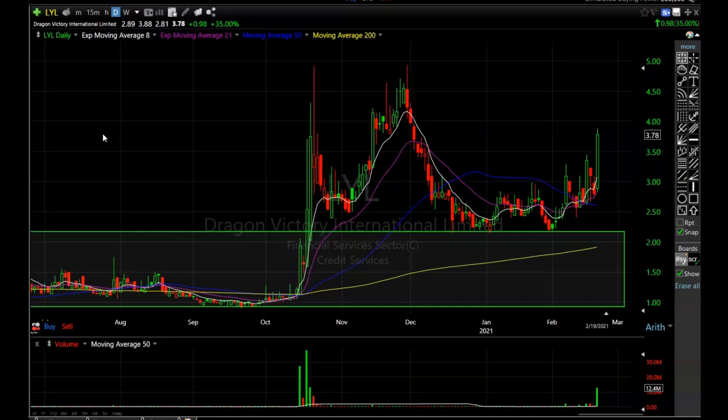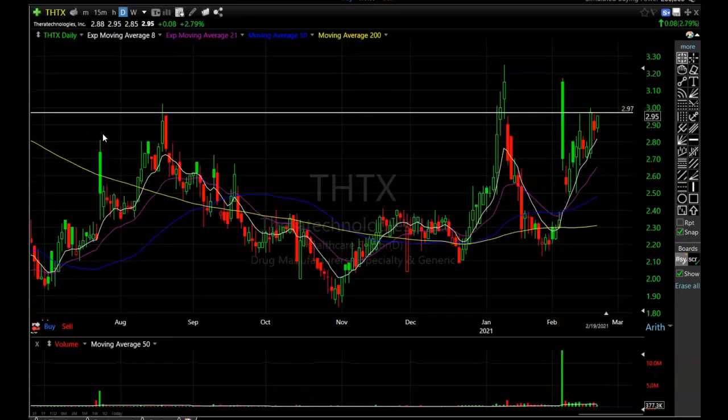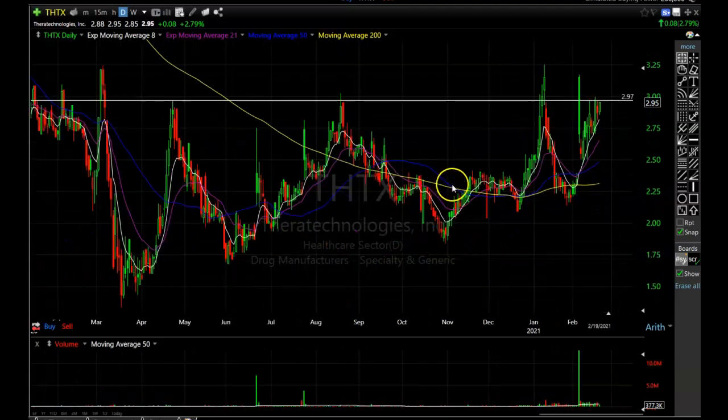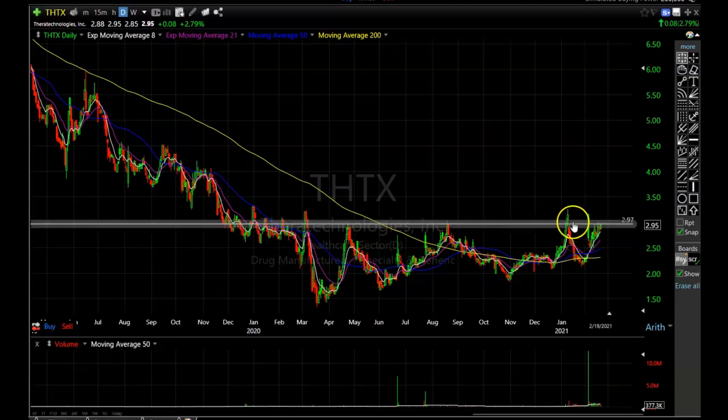Next one I want to talk about is THTX. THTX is right on the brink of breaking out. It has been struggling to get past that resistance area, but it looks like it is knocking on the door right now. If we back it out, we can see it's been having a nice rounding bottom going back over a year now, and it looks like it is on the brink of breaking out.